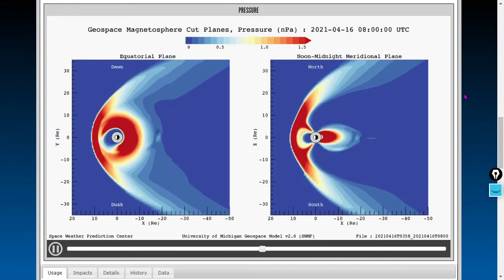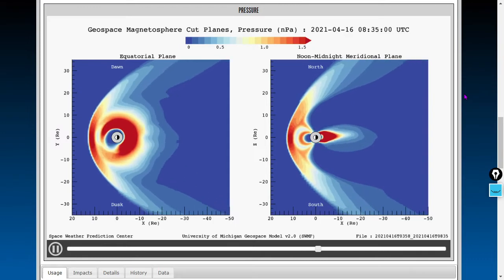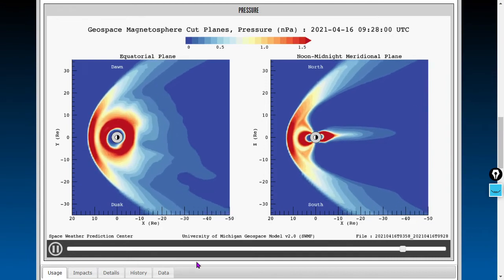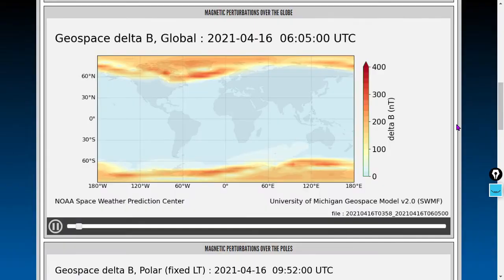And there you can see that small uptick in the pressure measured in nanopascals. Keep in mind, folks, this is a model based on the Space Weather Modeling Framework, and if you want to read about what that includes, click on the Details tab down here, and you'll find links to the Space Weather Modeling Framework. It includes many missions.